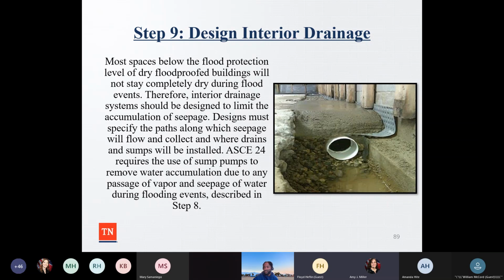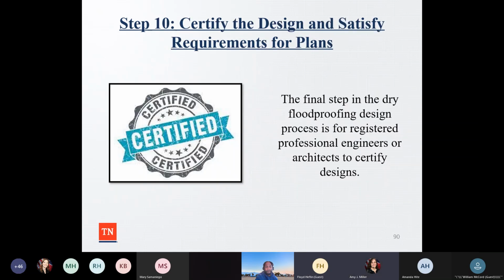And then the American Society of Civil Engineers 24 requires the use of sump pumps to remove accumulation due to any passage of water and seepage of water during flood events. And then again, you want to make sure that the final step in the process is to make sure that the registered engineer or architect certifies the designs.